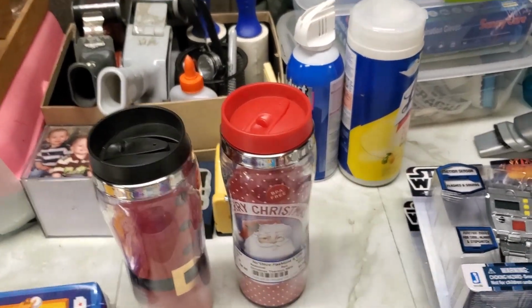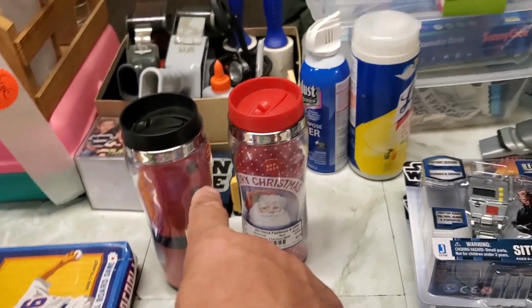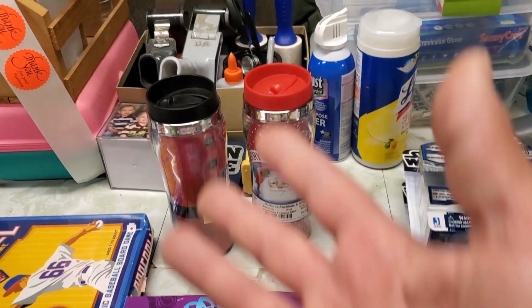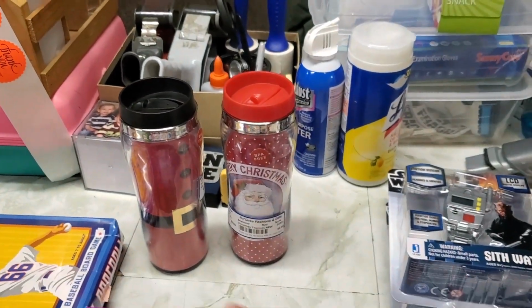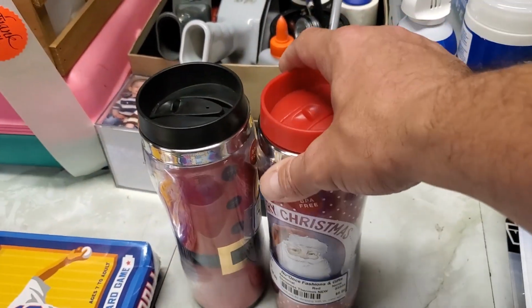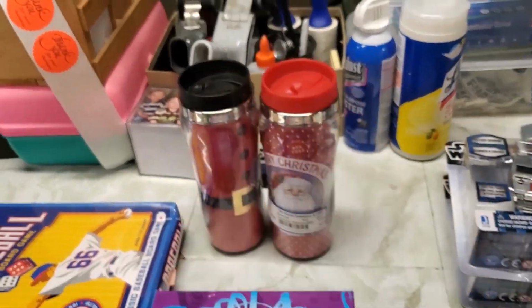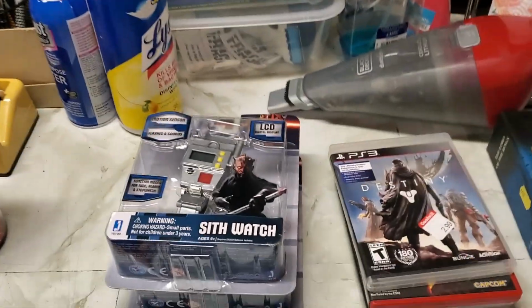People want a deal nowadays, and it's really hard to do that. I'm probably going to ask the same for these mugs online, somewhere around that same price, so I'm probably not going to make a ton of money on them. Maybe if I sell them together, I can get like $25 for them. $20 shipped. We'll see. Okay, so this is a no-brainer.